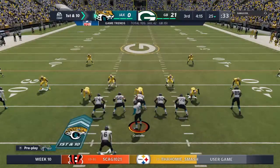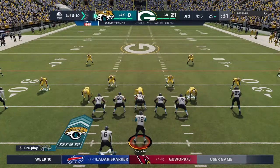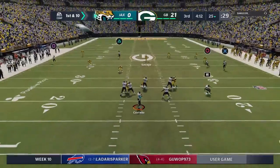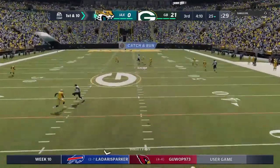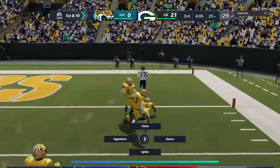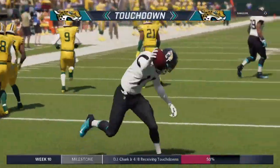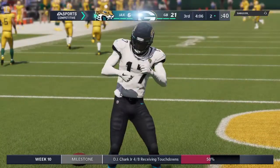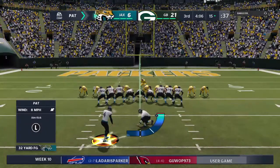Jaguars come to the line to start their next drive. They're down 3 touchdowns to this point, needing to put something together as they have it 1st and 10. He'll let this one go deep for Chark. That's caught inside the 20. And he takes it in. Touchdown, Jacksonville. DJ Chark, his 4th touchdown on the year.